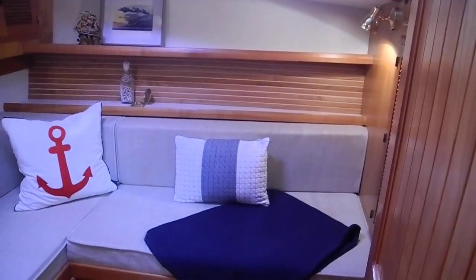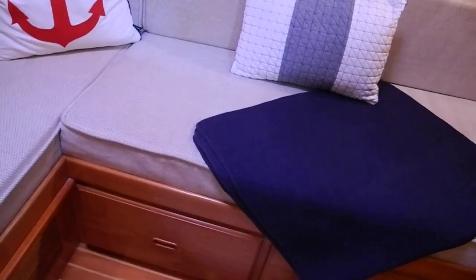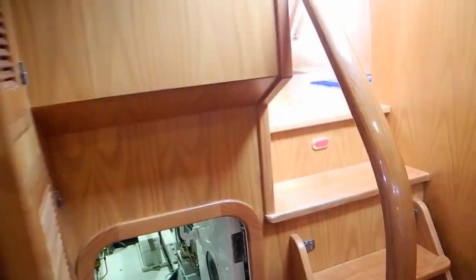So you've got a seat or a sofa there that slides out to make it a double. And then you've got a Pullman up here. Anybody in the old railroad days will remember, you drop this and that, and then this lays down, and that's called a Pullman berth. And it will lay down on this bracket right here. So you can sleep 3 or 4 people in here, depending on how friendly you are and how big you are.